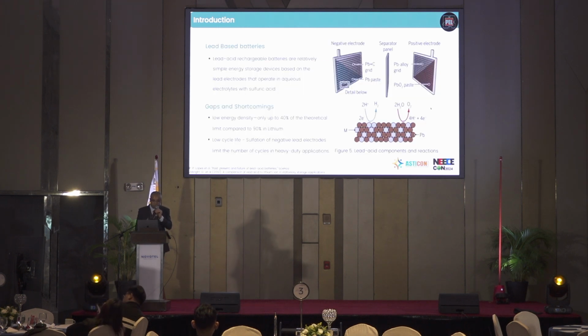Okay, so lead-based batteries. We have been using lead acid for a long time, for more than 100 years now, since the first electric car in the late 1800s. They are relatively simple energy storage devices based on lead electrodes. The problem with this is that they have lower energy densities compared to lithium batteries. They have lower cycle life, primarily because of the sulfation in the negative electrodes, and this would limit the number of cycles, especially in heavy-duty applications.